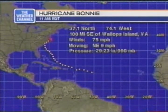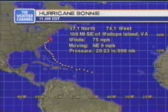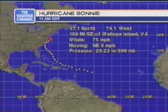Okay, let's go ahead and take a look at the stats here. And again, I guess this is the old information, so why don't you give us the new center. Okay, the latest as of 2 p.m., it was 37.3 north latitude and 73.6 west. Winds are still 75 miles per hour. The new motion is northeast at 11. Okay, so picking up a little bit of speed. We do have a live report for you.